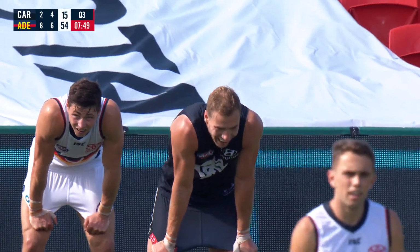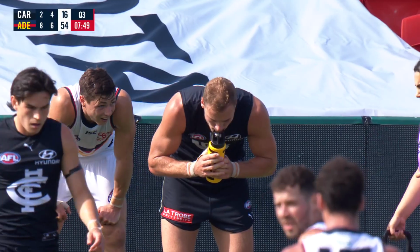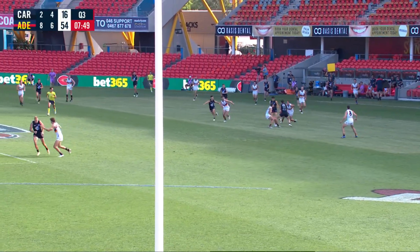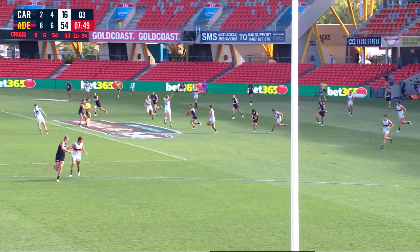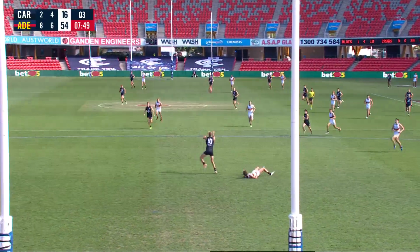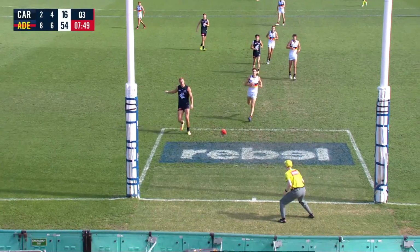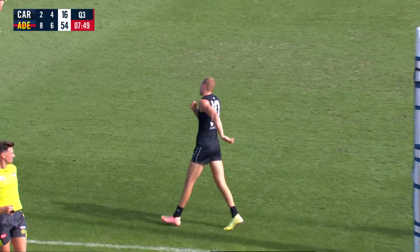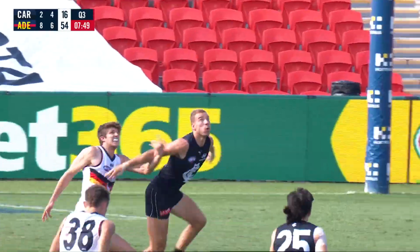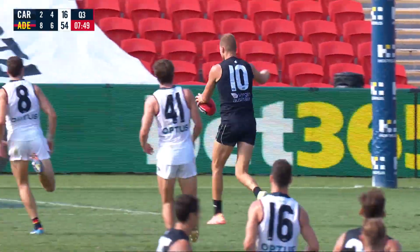But finally we see a little bit of ball movement through the middle of the ground. Take it on Gibbons. Could have gone short and wide, but thought, no, I've got the big fella all on his own, inside 50, in a one-on-one. And he's playing against a second gamer. You've got to give this bloke every opportunity you can. Really good kick. He had a guy out wide there, Gibbons, he could have gone to. Said, no, I'm going to go to my big fella. And didn't let him down. Just about took the goal umpire out with him. And to his credit, he went back to apologise to the goal umpire as well. He didn't mean it.